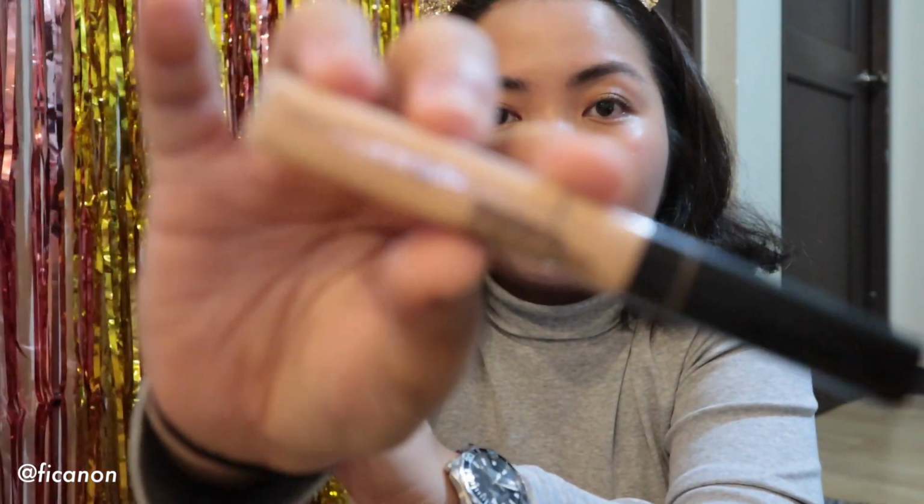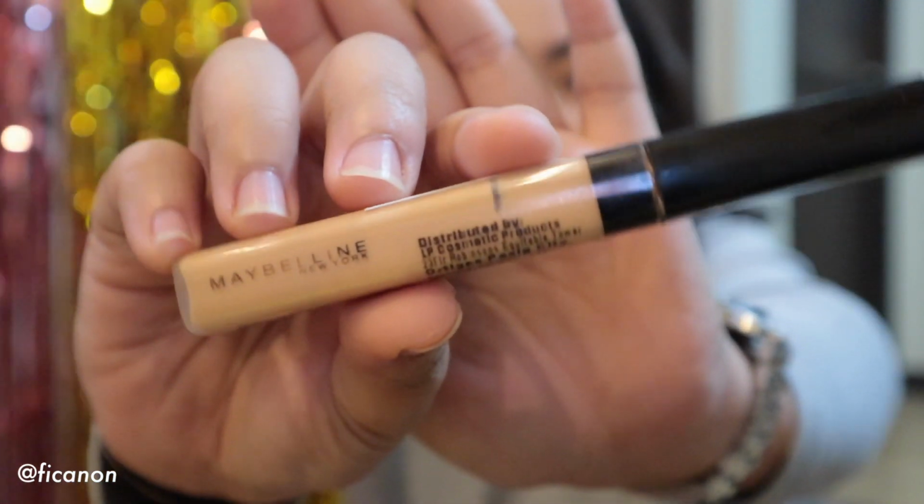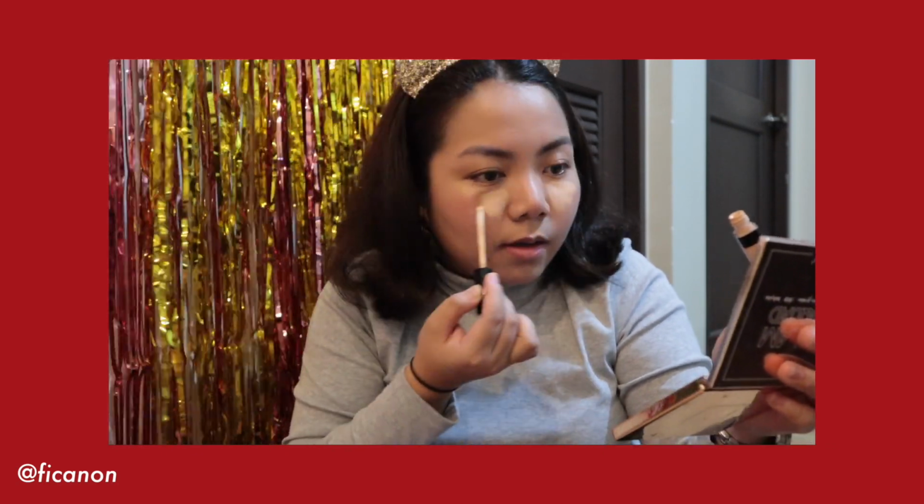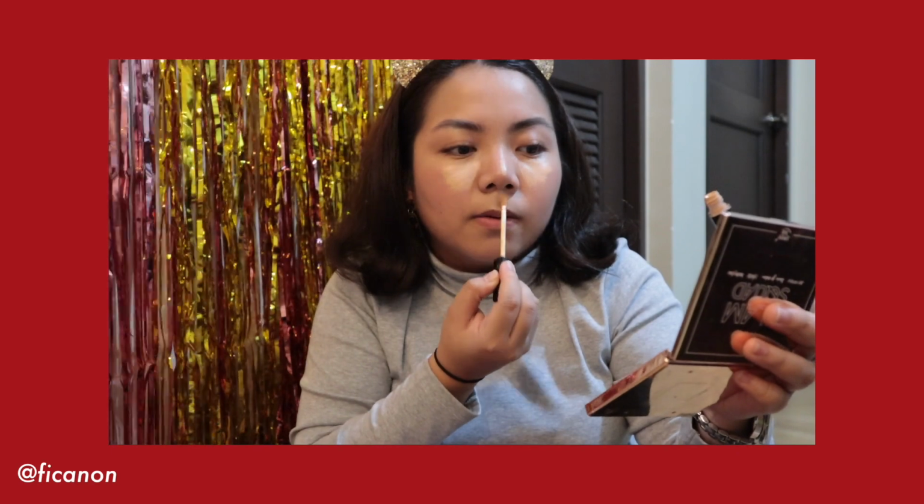So I'm just gonna let that sit for mga ilang seconds kasi I read somewhere na it works better if you let it sit for a little while, para lang the product warms up to your skin or to your face.